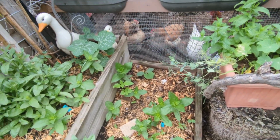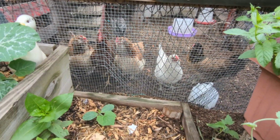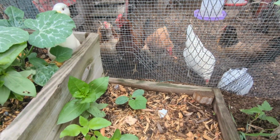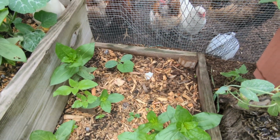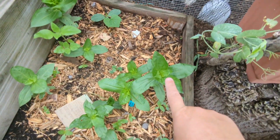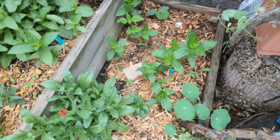Down here in the bottom, hey chickens, they're all lining up like, where's our snacks? Hi, what's going on? I'll bring you some snacks in a minute, okay? In a minute. I do have one of those center cut squash popping up there. You think so, huh? And then these are all zinnias, they're Benary's Giants. And I planted some more seeds too.